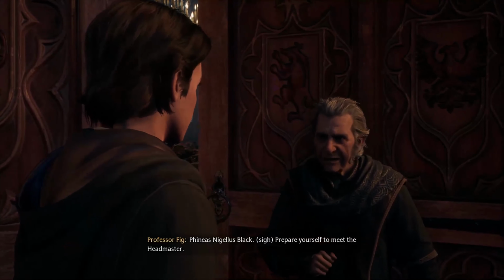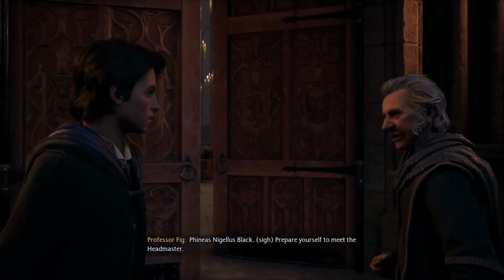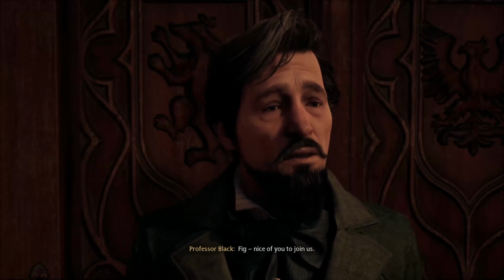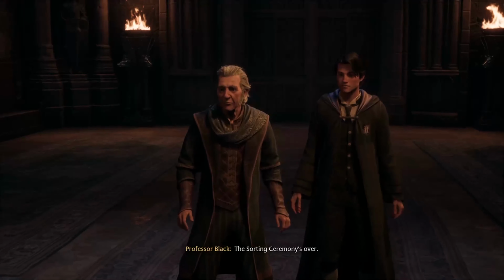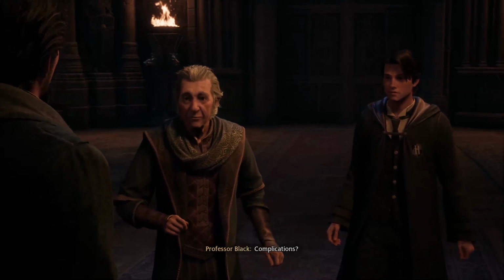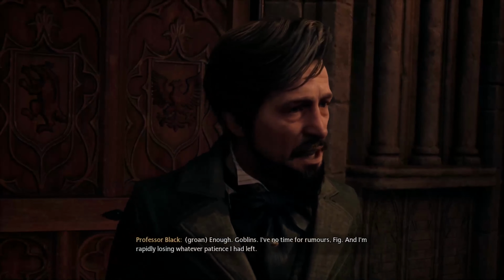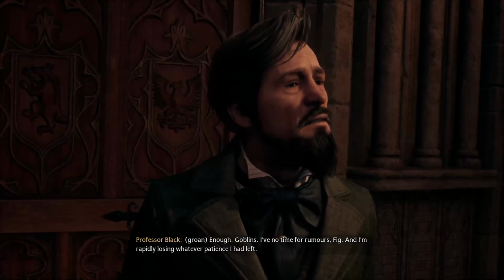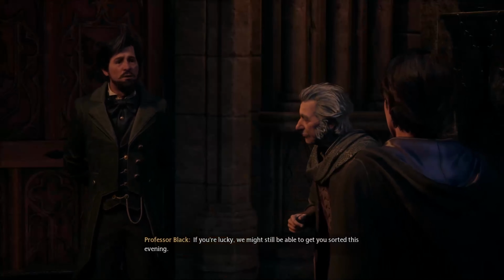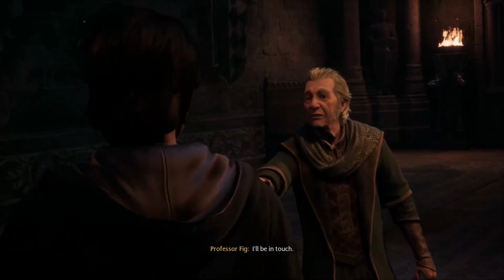Nigellus Black. Prepare yourself to meet the headmaster. Fig, nice of you to join us. The sorting ceremony's over. There were complications. Complications? It seems the goblin problem. Enough. Goblins. I've no time for rumors, Fig, and I'm rapidly losing whatever patience I had left. If you're lucky, we might still be able to get you sorted this evening. I'll be in touch.